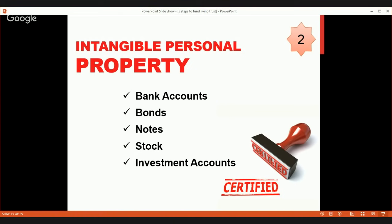So the number one way we transfer things into our trust right out the gate is using that magic wand provision. I review trusts all the time, and it's always shocking to me that there are living trusts out there that do not have a magic wand provision. I'm like, why would you not put in there a blanket assignment of all assets right out the gate if you want to use this living trust to truly avoid probate? One of the beautiful aspects of avoiding probate is removing yourself from the public record.